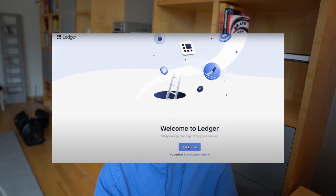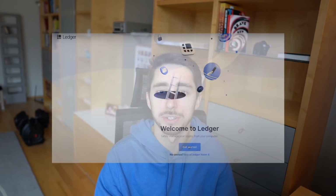But once that's plugged in, we can begin the setup process for our Ledger X through Ledger Live. Alrighty, everyone, so now that we have Ledger Live up on our computer and our Ledger device plugged in, we're going to go ahead and click the Get Started button within the Ledger Live app.